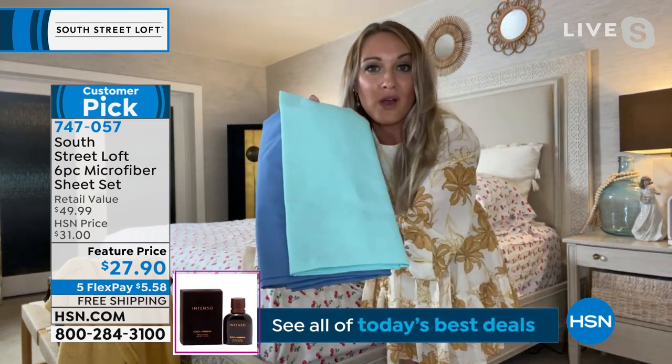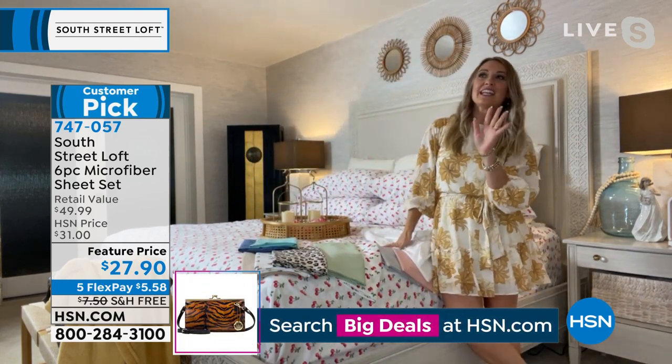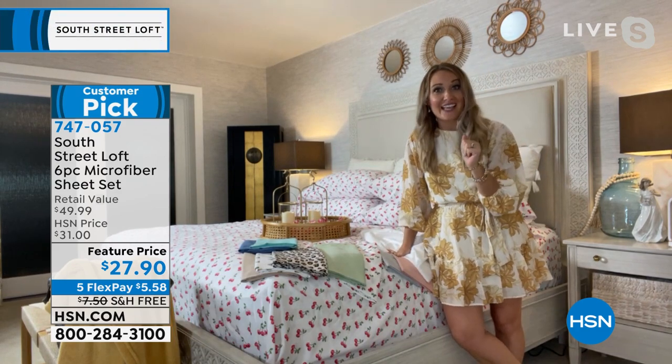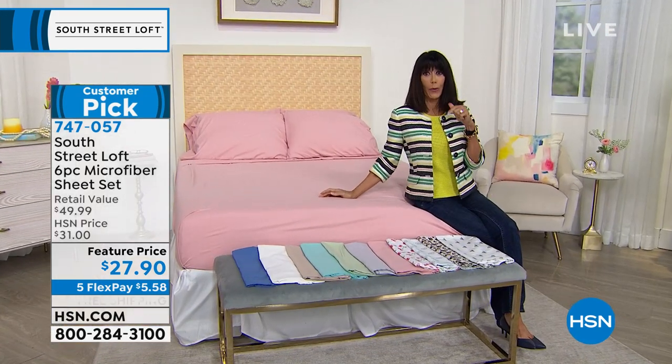You can mix and match if you want to. You can just restock that linen closet with only your very favorite sheets. Open up that linen closet, and instead of having one set of sheets that you really love, you can now have maybe multiple sets, which would be so great. Oh my gosh, because they say you should always have three sets anyway, right? You should have one on the bed, one in the laundry, and one ready to go.